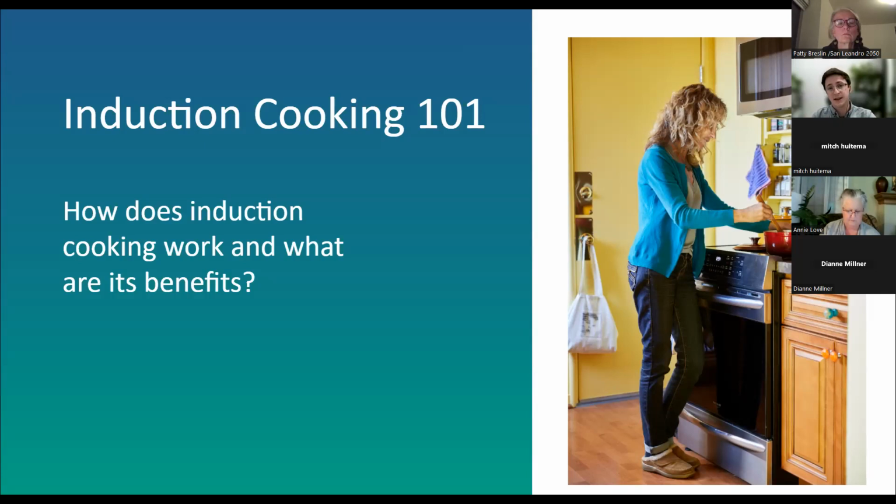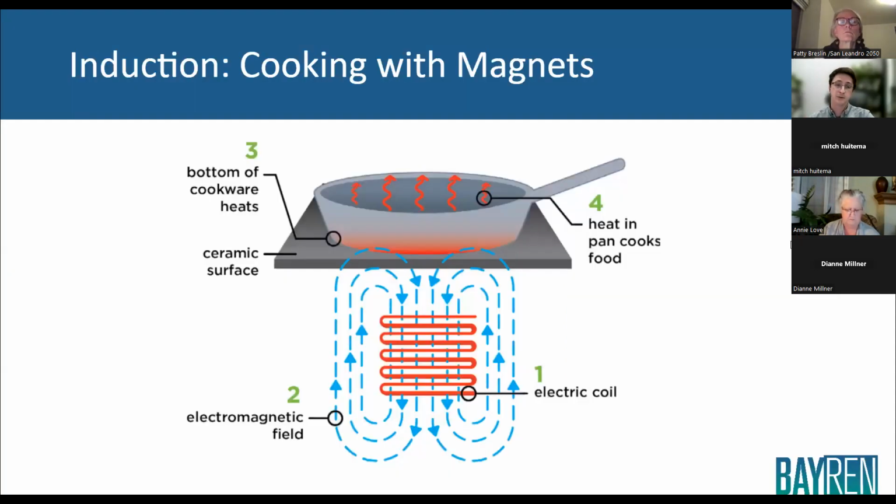Those are 60 to 70% efficient, but they take a long time to heat up, they take a long time to cool down, it's really easy to burn yourself, and again, people don't have great experiences working on those or cooking with those. How induction works is a totally different type of technology, and it uses magnets. So I'm not an engineer, but I'll do my best to explain this.